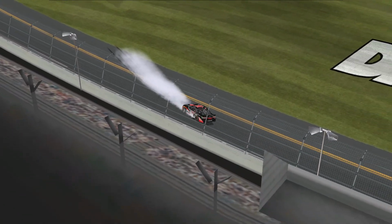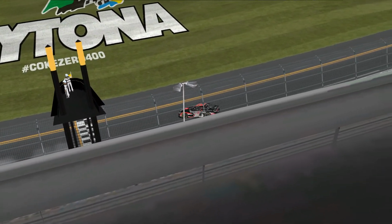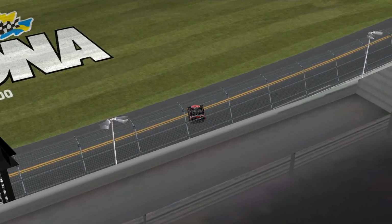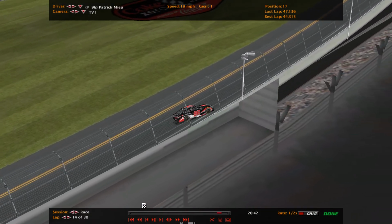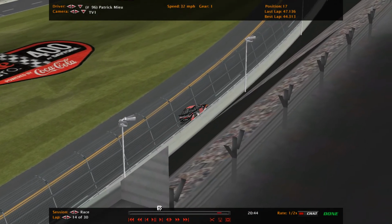Oh, this is going to be another big hit. Yep, right on the driver's door again. Okay, that would trigger the caution. I thought the 96 kept it straight. He just pancaked the wall. That was it. That's why I didn't see it. That's why there was no yellow. So yeah, big hit for the 96. He's most likely out of this one. Alright, our second yellow tonight.